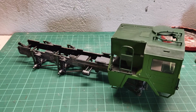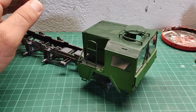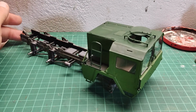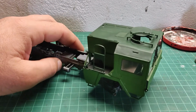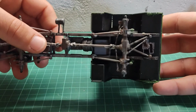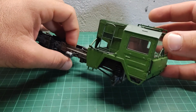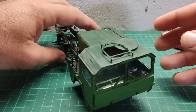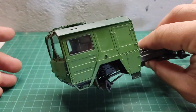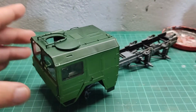And there we have it, guys. I have glued off camera because it was a little bit fiddly and I was out of frame all the time. As you can see, I have attached the cabin onto the chassis. Things are looking pretty good, if you ask me. And everything did go as I have planned.